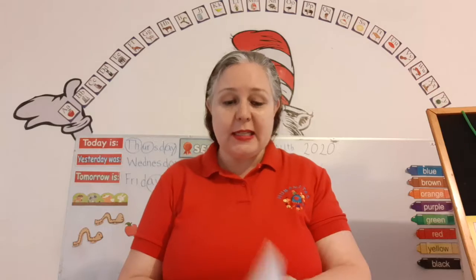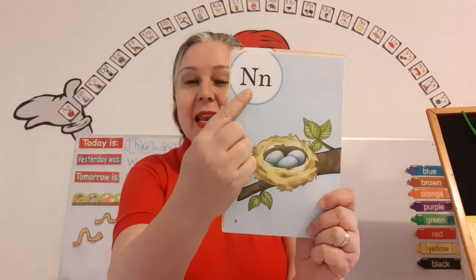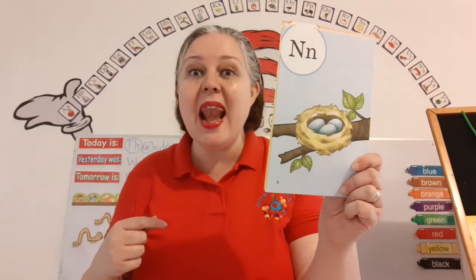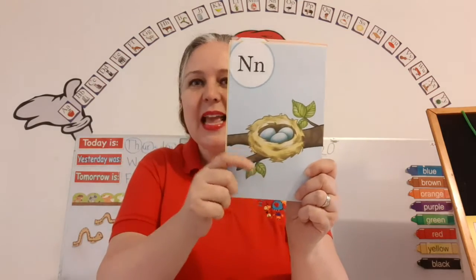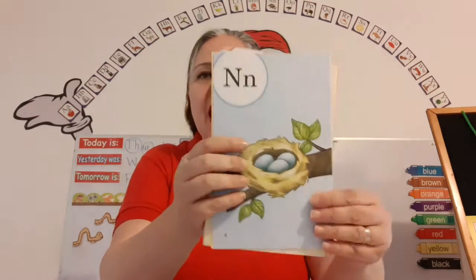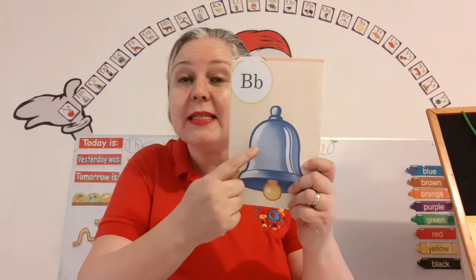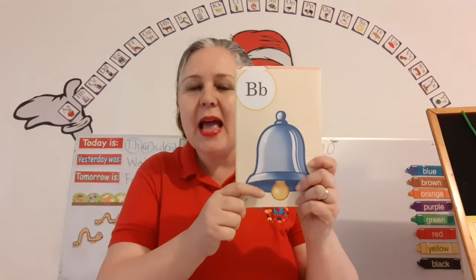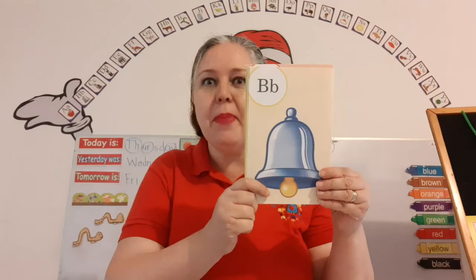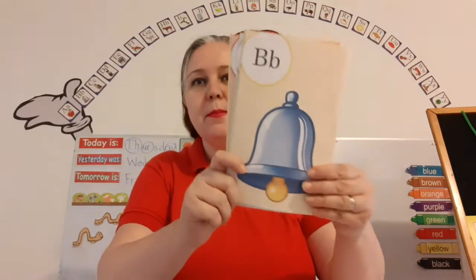Now let's look at our consonants that we've learned. The new one, the name of this letter is N. It makes the sound N, as in nest. N says nnn, nnn, nnn. The name of this letter is B. It makes the sound B, as in bell. Ding, ding, ding. B says b, b, b.